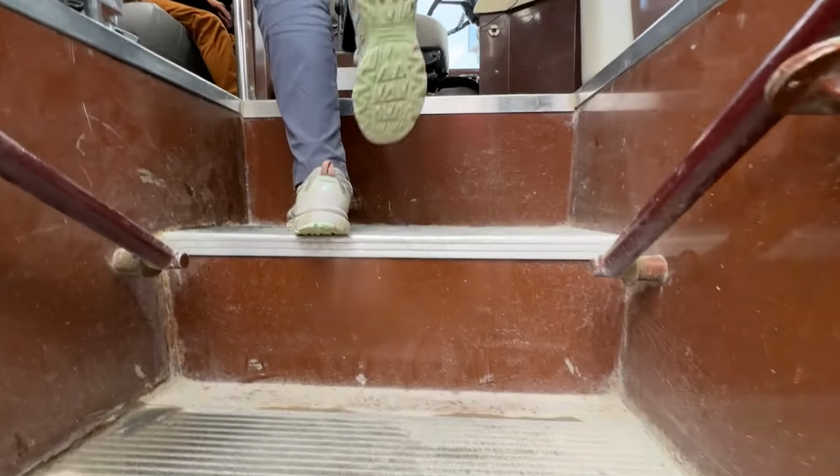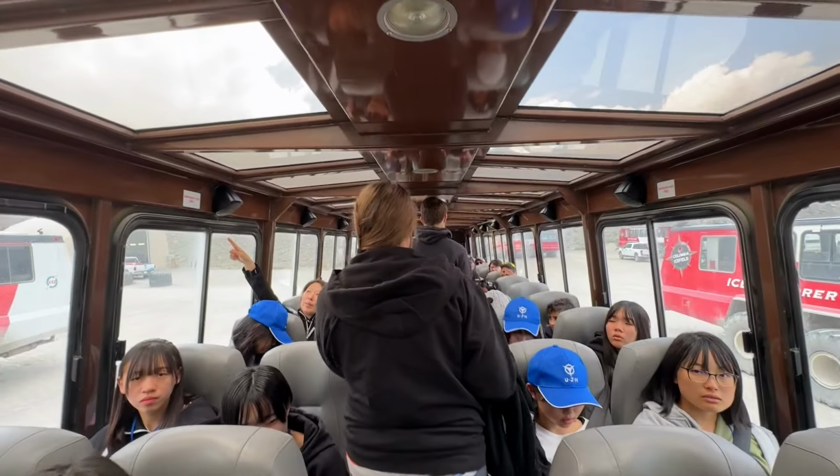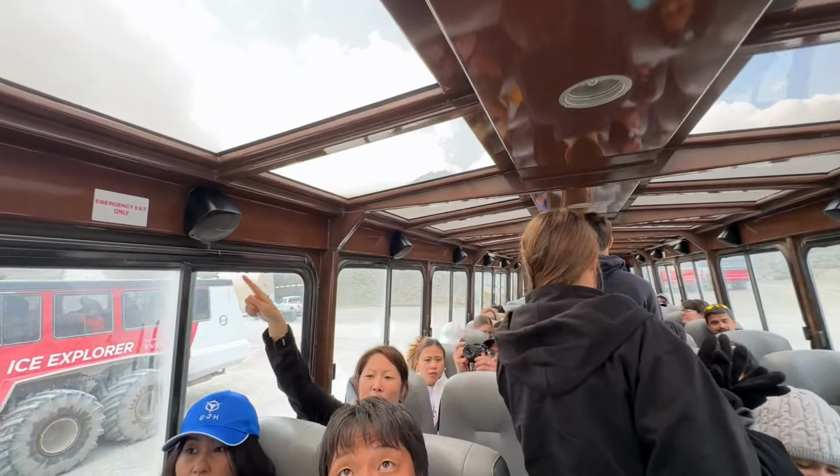The bus has several windows on the sides and on the top, making for a nice viewing experience while driving to the glacier. We just got off the regular bus and now we're on the big ice bus, the glacier bus, with the huge tires. It's pretty cool, everybody's really excited. Getting ready to head up to the glacier right now.